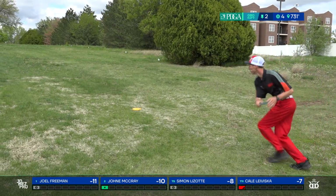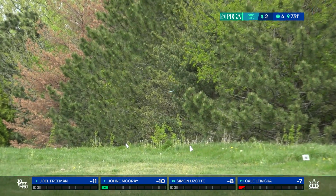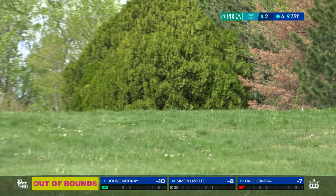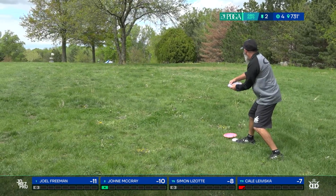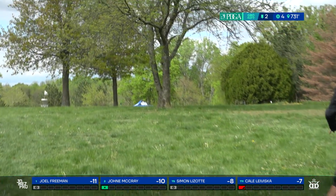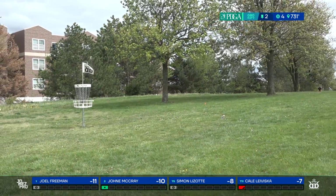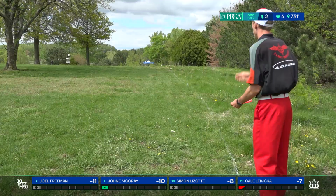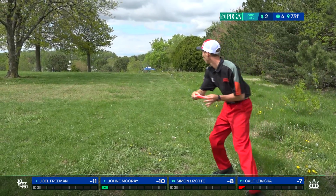Joel with a big drive. Uh-oh. That doesn't look good. It's out of bounds. That's tough. Hard not to overplay. When you have to clear the hill and throw a low ceiling shot so into the headwind, you have to throw the nose up, but also get it down. There are so many different things to contend with.